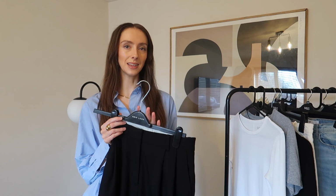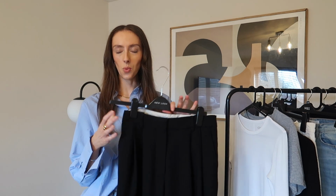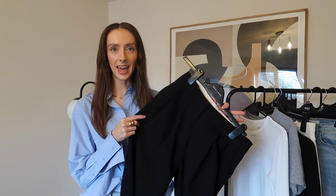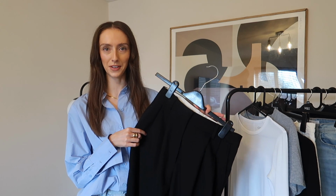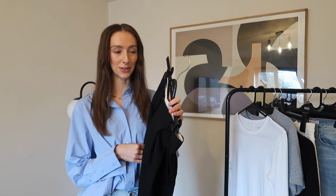Onto bottom half items. So the first one we're going to start with is a pair of black trousers, and the thinking here is that this can be a travel item because they're so much more comfortable than jeans, and why not? Let's save a bit of room in the case. Let's travel in one of our proper outfits rather than loungewear. You've got to be efficient on a city break. This is how this works.